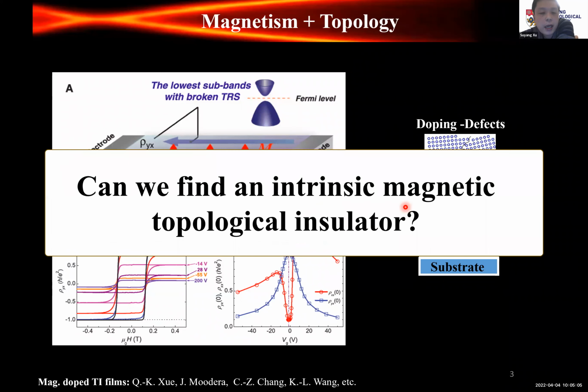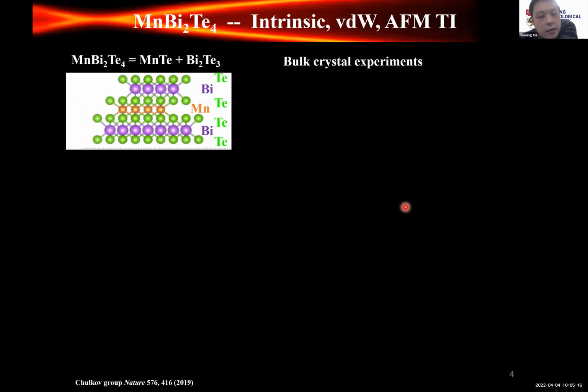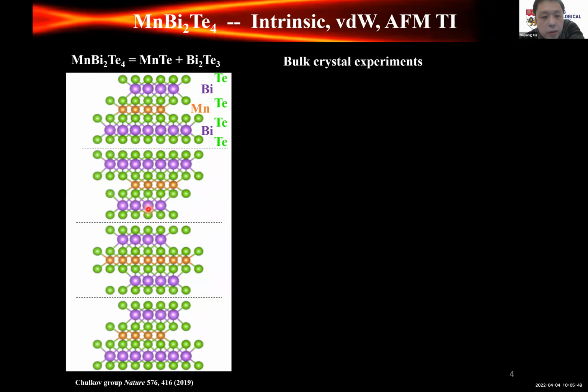So naturally people wonder, can we find an intrinsic magnetic topological insulator without doping? This was achieved in 2019 with the synthesis of a new compound, MnBi2Te4. If we look at just one building block, we can think of it as bismuth telluride, the prototypical topological insulator, with manganese telluride. If we count this building block, in side view, it consists of 7 atomic layers. And this material is van der Waals, so these identical building blocks are separated by a van der Waals gap.